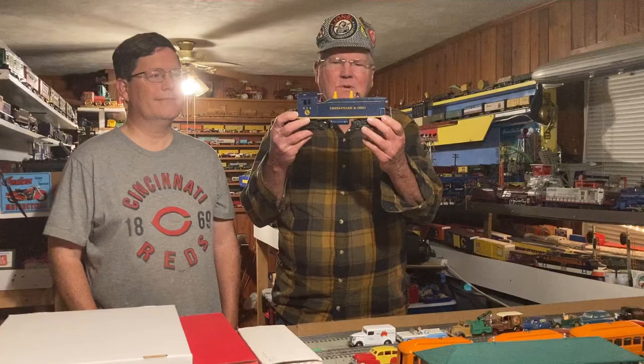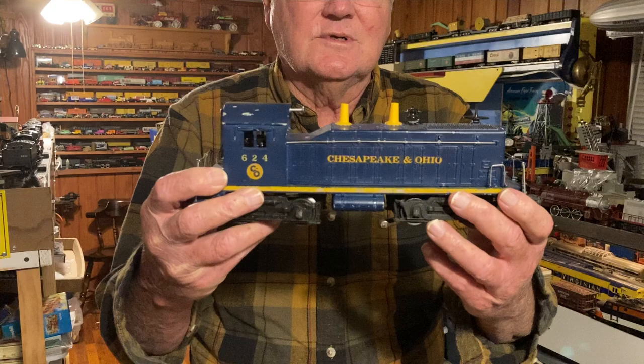To start, I have this die-cast base Lionel post-war Chesapeake and Ohio little switcher. It's got some paint blemishes from time over the years, but it's a nice running, very heavy, beautiful little locomotive. Now J-Man's gonna unpack his trains.